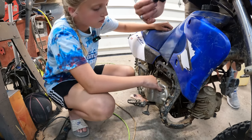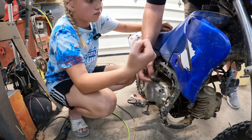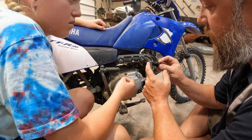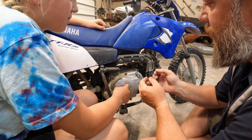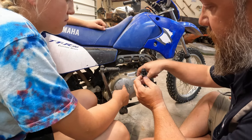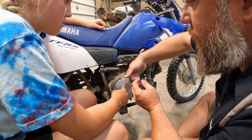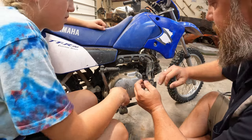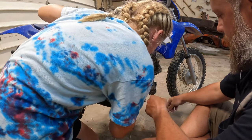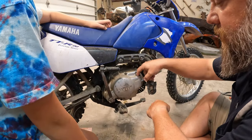I got nothing on my pinky. Wonder how full that's supposed to be. It seemed like it would need to be fuller than that. So it looks like there's supposed to be a stem on the end of this for a dipstick, which means it's either broke off previously or it's down inside of here somewhere. So, oh, got my pinky stuck. Oh boy. I don't even see any oil in there. Yeah, I'm thinking we're gonna need to put a little oil in there, but I wanna get a magnet down in there first to see if I can grab anything.